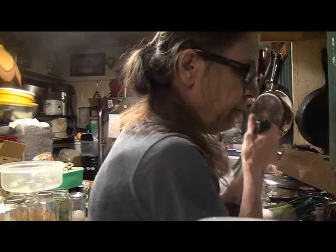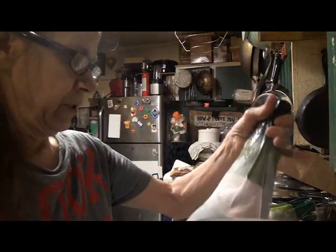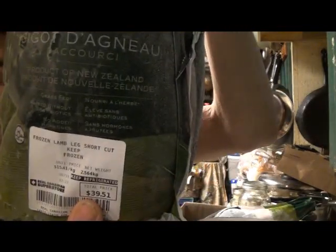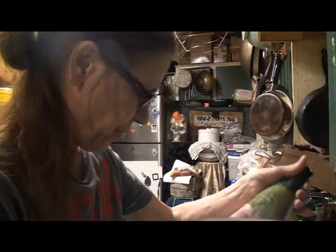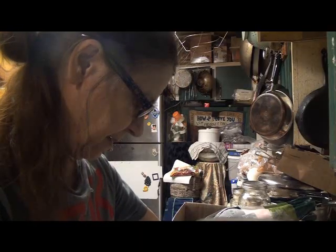And then as for the lamb, so we got the stewing bones. We know that. What's this one? Oh my God. It says $39.51. But for some strange reason, they got it listed as $15 and some odd cents. So, I don't know what they're doing. And I don't got a receipt, so... this is stupid.